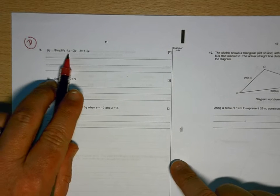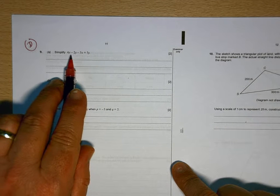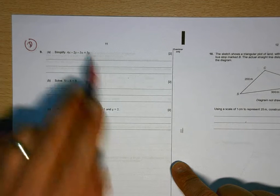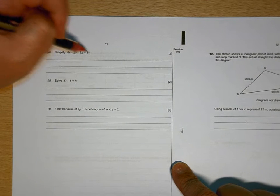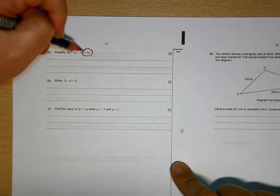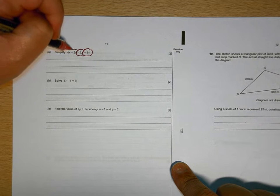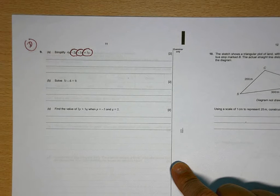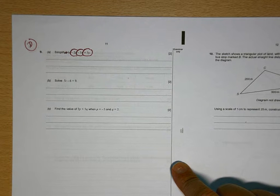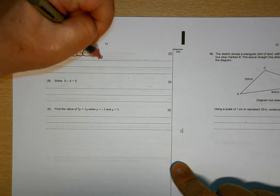So simplify that. Now when I teach this, basically what I say is that the sign in front of each part of these is attached to the algebra that comes after it. So that plus there is attached to the 5y. That negative there is attached to the 3x. That minus is attached to the 2y. And this one, there's nothing in front of it, which means there's a plus there. Now, I've made a pig's ear of that. It's too small, so let me write it out again.